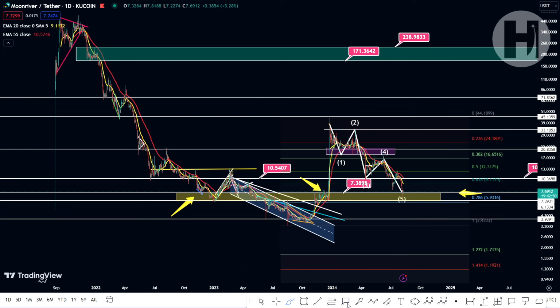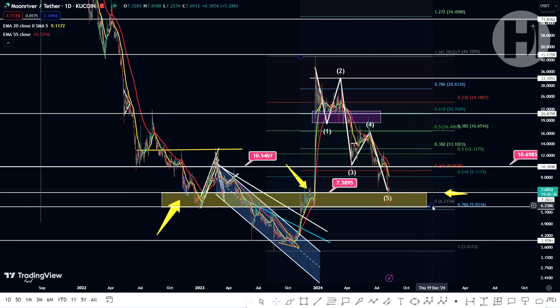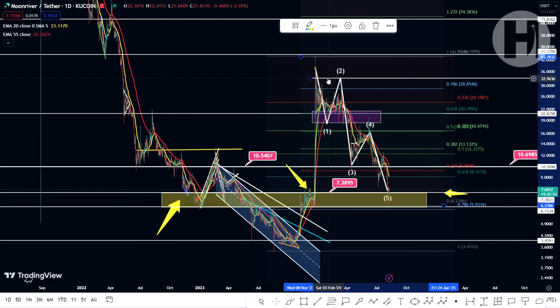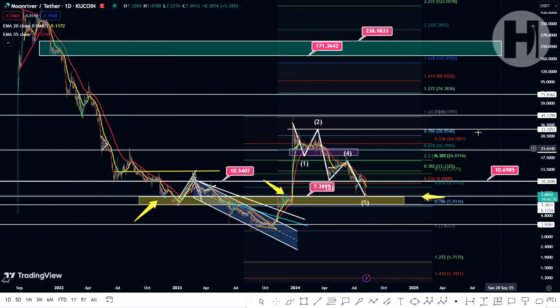What we can do is add a Fibonacci retracement. So we take the presumed bottom that we have right now. Maybe we go a little lower than that, who knows, but for now we'll just assume this is our local bottom, and then we have our top in December 2023. So the 1.618 here is telling us that we could be targeting $146. Of course, for that we need to first break above $46 here.